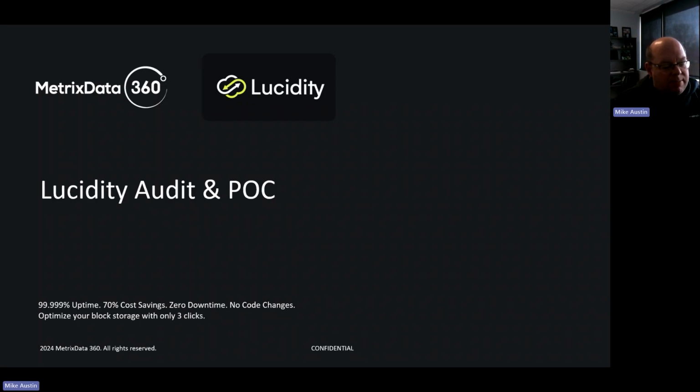And one of the great things about this technology is once you roll it out into production, the ROI starts immediately, because once it's out there, it's going to scale down your disk, and you're going to start saving on that stuff the day that you actually implement.